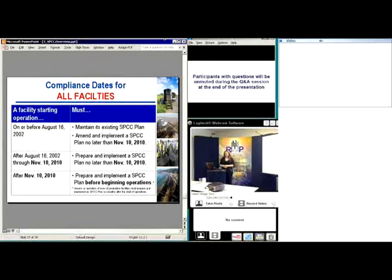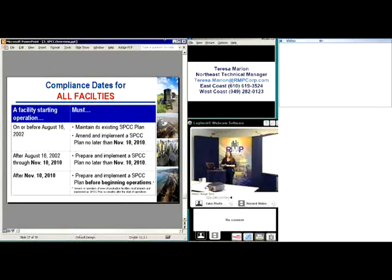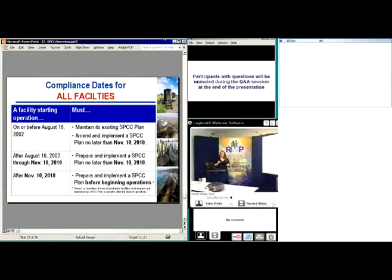If you're a facility that started operation after August 16, 2002 and up to November 10th, 2010, you want to prepare and implement an SPCC plan no later than November 10th, 2010. If you're a facility in the construction process, you haven't started yet, and you're starting after November 10th, 2010, then you're going to want to prepare and implement an SPCC plan before you begin those operations. One thing to note is if you're a new oil production facility, they're going to give you an additional 6 months after the start of operations, realizing your oil flows could vary within that first 6 months until you really get it stabilized.